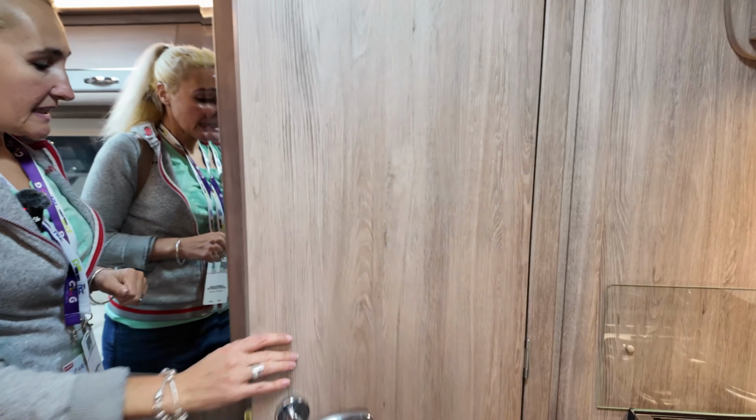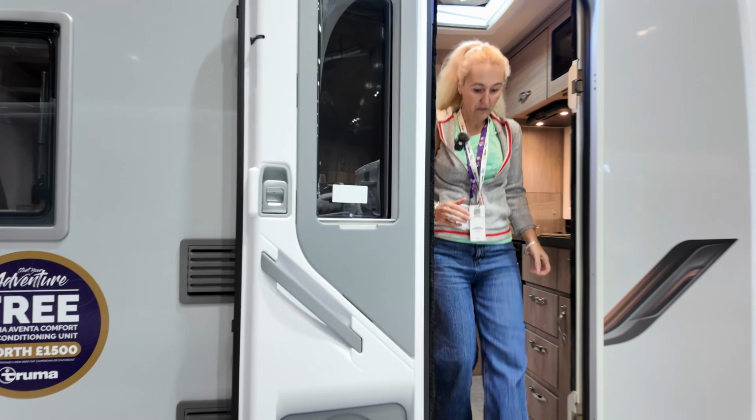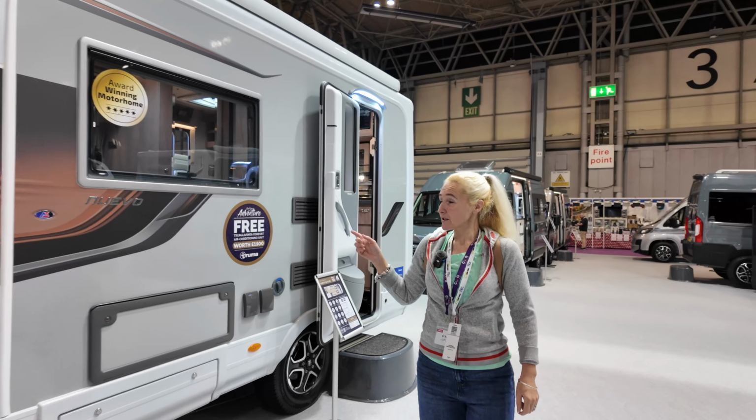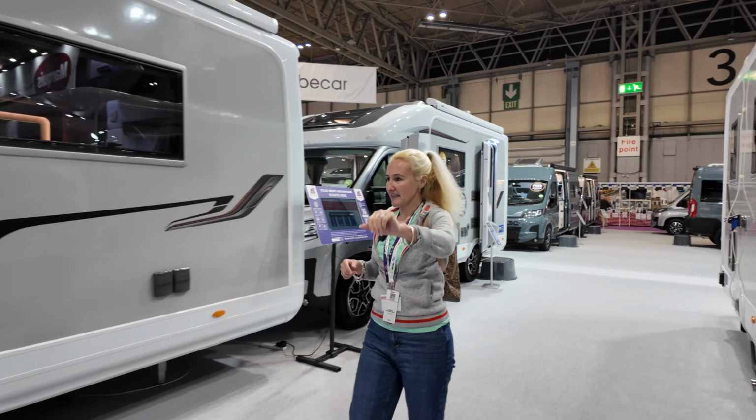So on a 6-metre motorhome, good use of space. I did once do some content with a 6-metre motorhome, which you may have seen back in 2020. And that's a good use of space, to be fair. Right, next up, we'll come to these ones in a second, but let's move here.